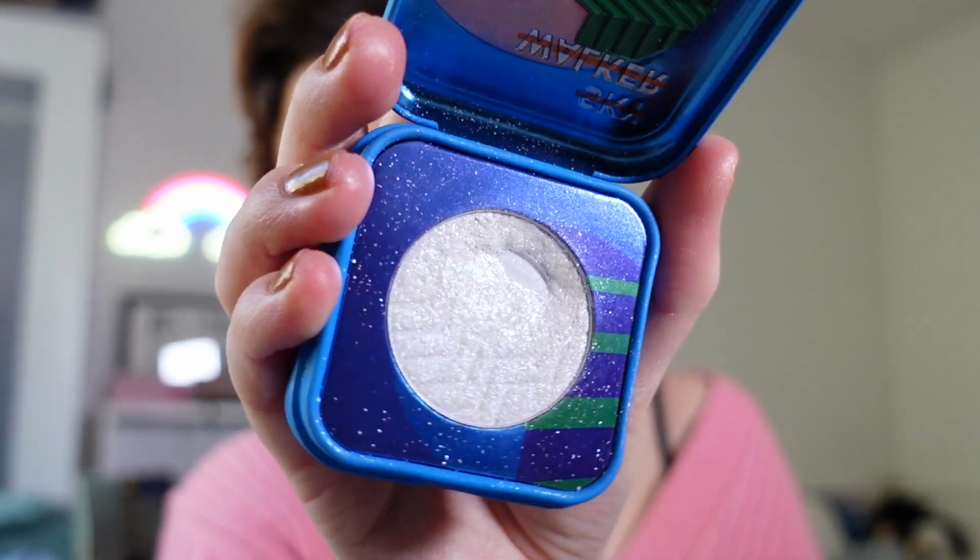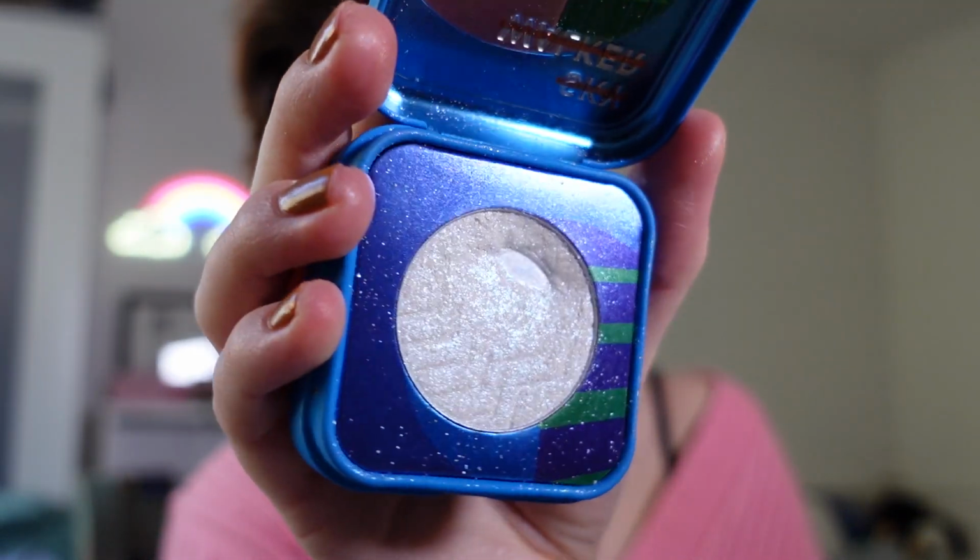The penultimate category are definitely my favorite formula, and these are the high shine sparkly ones. Skywalker and Moon Cruiser don't have that much of a base color to them, whereas Laser Glazer and Diamond Dasher do, but these are super high shine, really sparkly on the cheeks. If you don't like a sparkly highlighter, then these are definitely not for you. But let's start off with my favorite of the Space Age highlighters, and this is Skywalker.